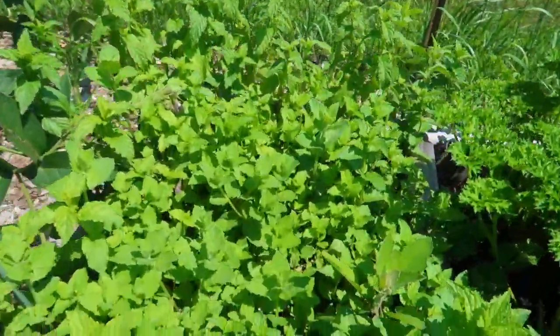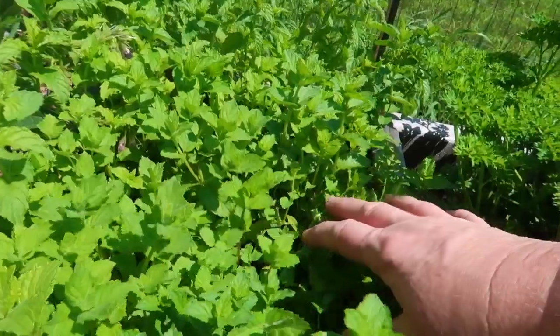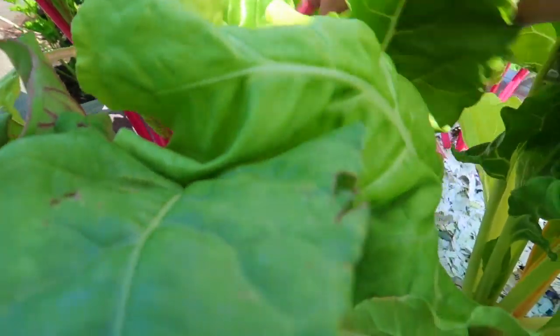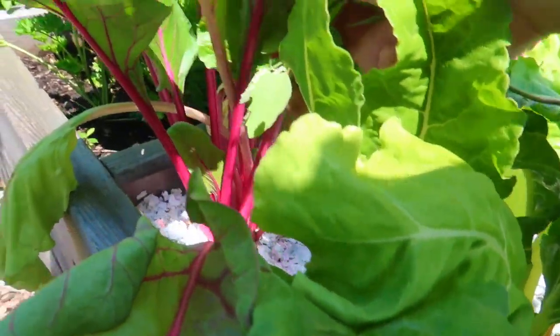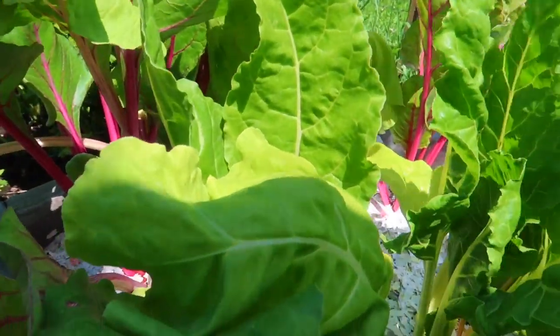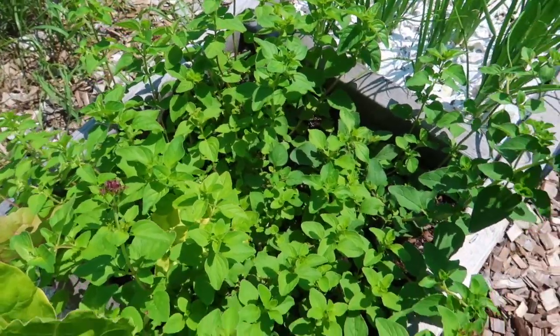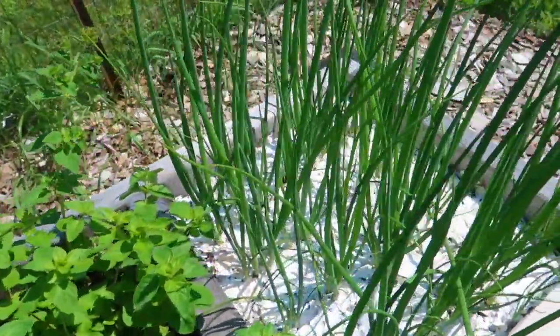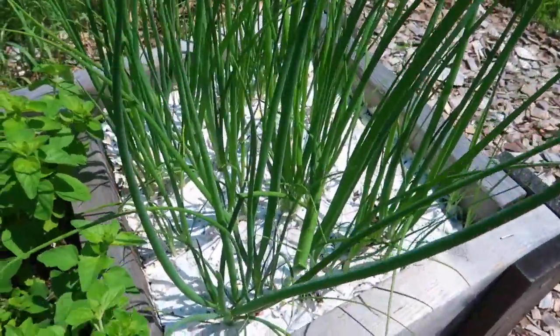Peppermint is coming back very well after harvesting a bunch. Parsley's looking great. I'm going to need to harvest that again. The chard is looking great. It's getting ready. I can start harvesting this because the stems are getting nice and big here. The oregano is coming back after harvesting that really well. And again, a few more onions. These bunching onions are doing very well.